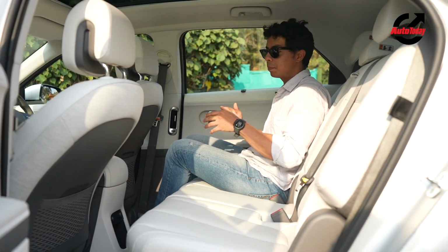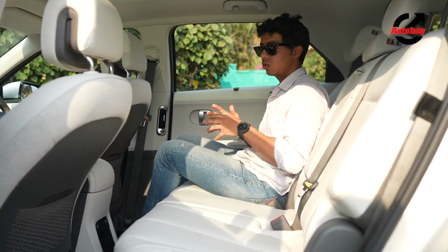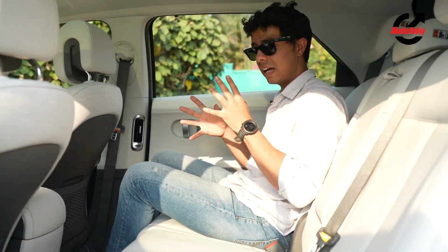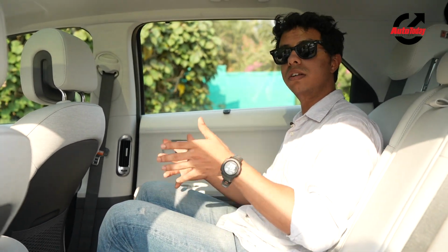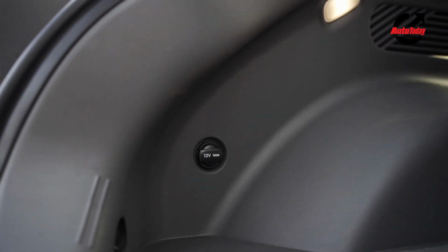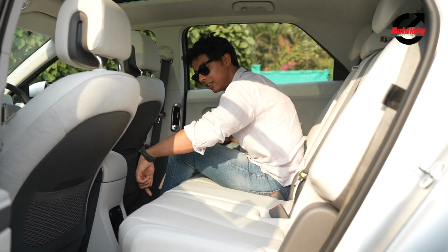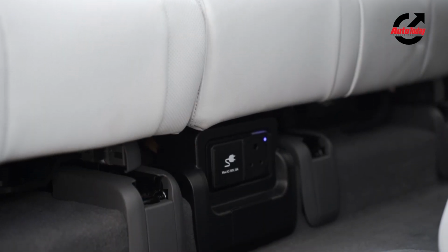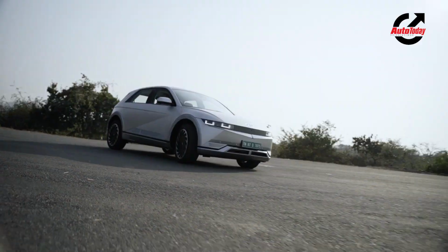Hyundai's eGMP platform allows for a very modular architecture. Now the platform is also able to allow charge from the battery to be used for other devices. One clever application of this can be found here, where you have a port which you can actually use to charge your laptops, even appliances, a coffee maker perhaps, and other small things.